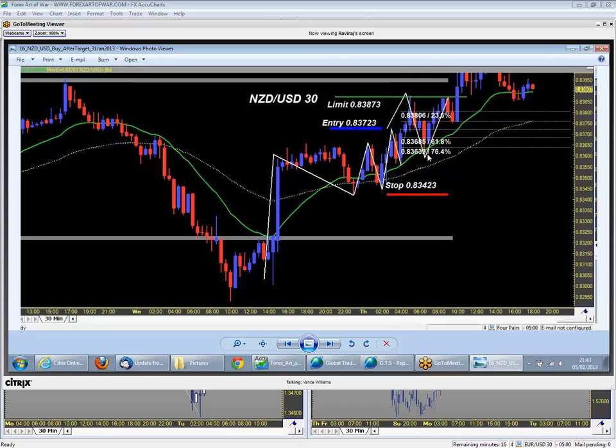Yeah, and where were you seeing the barrier there? Besides the Fibonacci, were you looking at that supply and demand area just to the left of your fib?